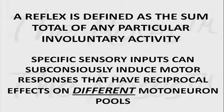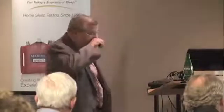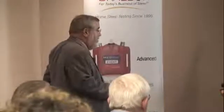The reflex is defined as the sum total of any particular involuntary activity. Specific sensory inputs can subconsciously induce motor responses that have reciprocal effects on different motor neuron pools. So the important thing is you're doing a sensory, like in this case, sensory trigeminal in the tongue, and it's affecting the reflex in the hypoglossal or the glossopharyngeal. And so the point is you're doing different stimulation by involuntary central nervous system circuitry. It's not like you can find a sensory motor on the same nerve. It's not like a continuation of the same pathway. At some point, the reflex has to go through the central nervous system.